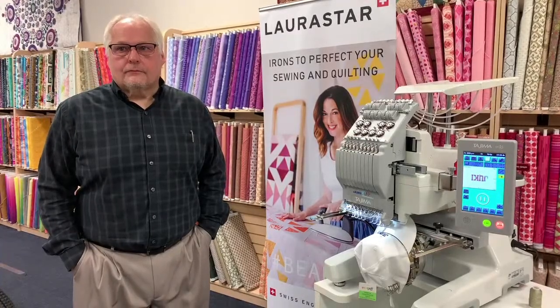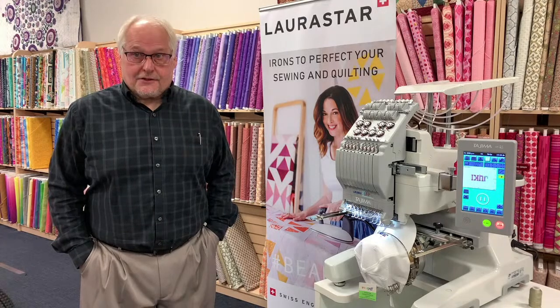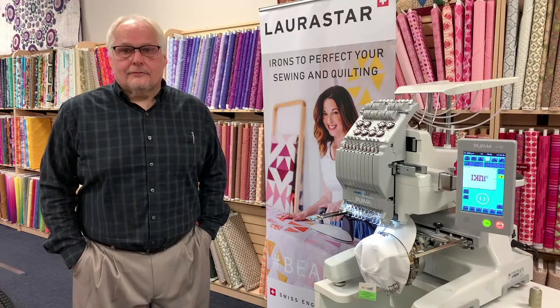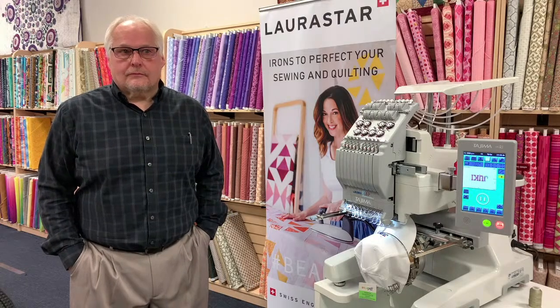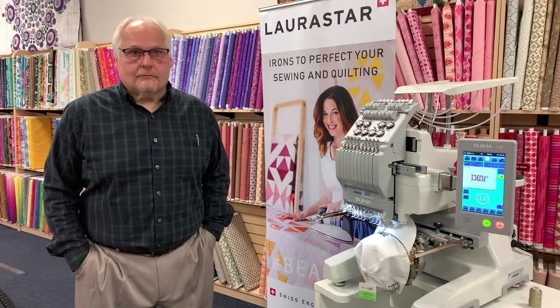And so we had a couple other questions about it. How big of a hoop does it have? The largest size you can do is 12 inches by 8 inches, and 2 of those hoops do come with the machine. Other questions out there on this one, guys? Okay. I think we just got one more stop.